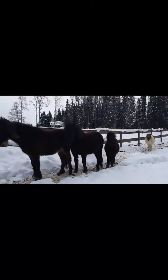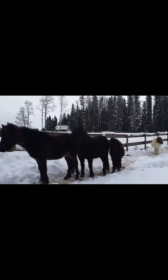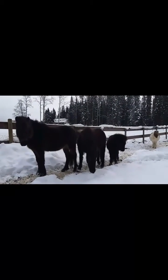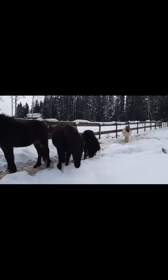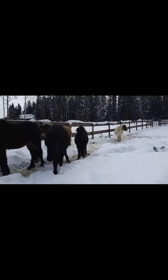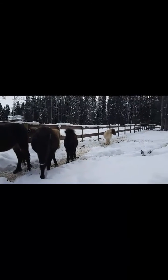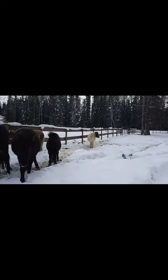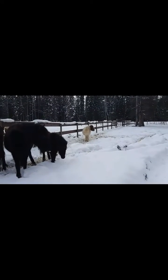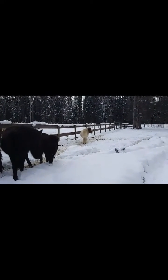So in this line of horses, the first one's a year. She doesn't count. The second one, she's 3. So as soon as they turn 3, they count. The last one's a baby, so he doesn't count. And the very little pinto at the end, she counts. We actually just brought her back from Ontario, so she extra counts. Very happy to have her back.